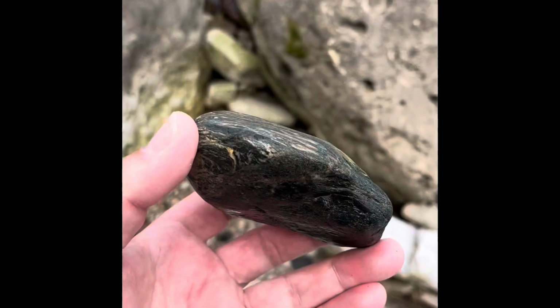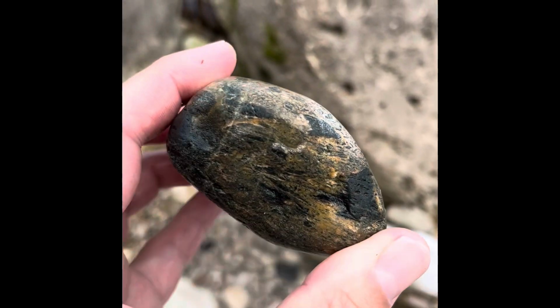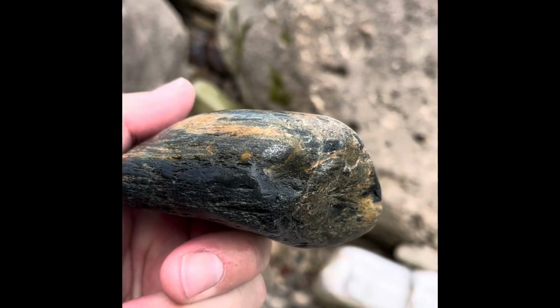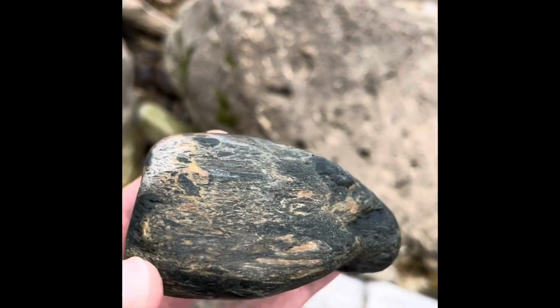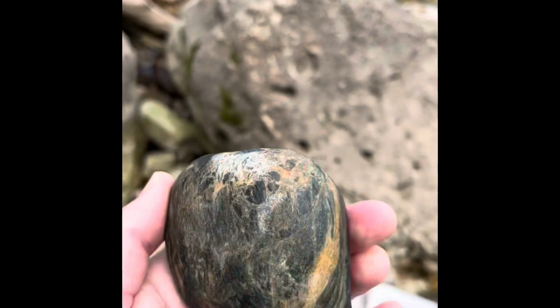Nice. Kind of cool little piece of, I don't know, I'm thinking porphyry. I'm not sure if that's feldspar in there or iron stained. It's kind of got lines going all the way around it. In basalt, obviously, but I'm thinking I could get a couple slabs off of this thing this way. Maybe get some cool orange and black stripes in there. So that one's coming home to cut.